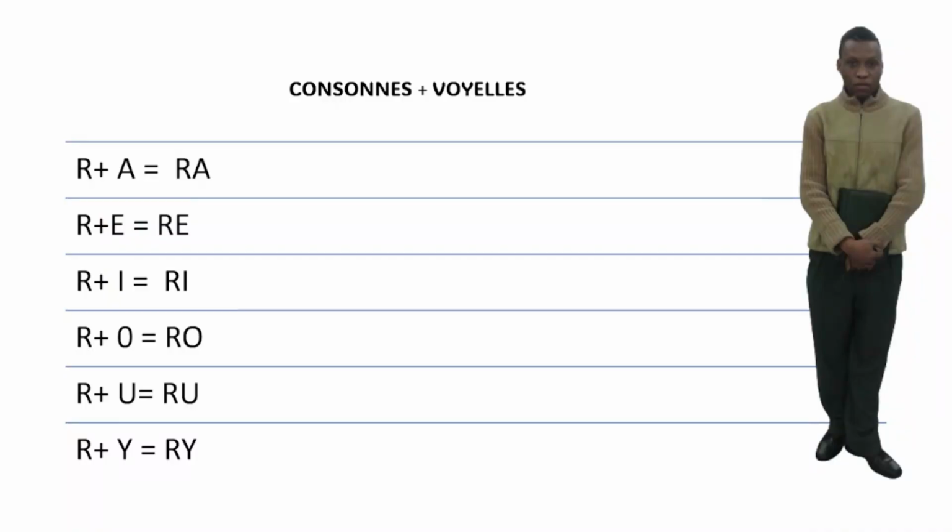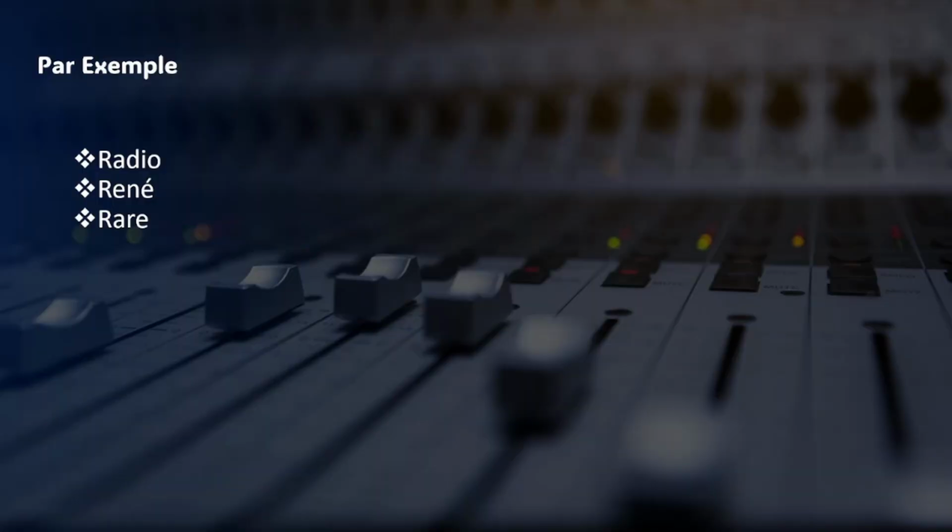We come here. Ra, ré, ri, ro, ru. So when we put e here, it becomes like rue, road. But in an African name, the sound is going to be different. This one is French. So we come here. Radio, René, rare.